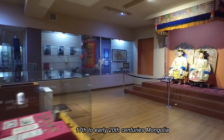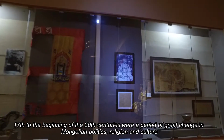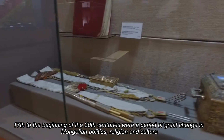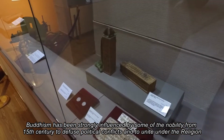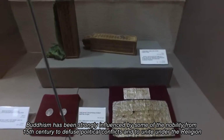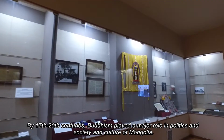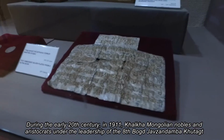Hall 7. 17th to early 20th centuries Mongolia. The 17th to the beginning of the 20th centuries were a period of great change in Mongolian politics, religion and culture. Buddhism was strongly promoted by some of the nobility from the 15th century to defuse political conflicts and to unite under the religion. By the 17th to 20th centuries, Buddhism played a major role in the politics, society and culture of Mongolia.